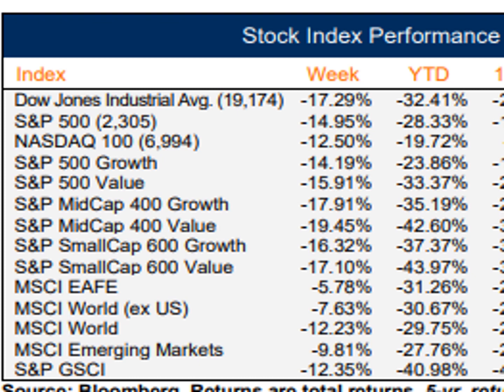You can see numbers that were down 35%, 42%, 37%, 43%. The indices near the bottom, those are all international indices. So one of the takeaways is when you have a major market decline, there's really no place to hide. Everything falls in value, everything except for things like bonds. Those are not on the chart. Bonds have performed very well this year in terms of maintaining their value, which speaks to the importance of diversification and having those conservative asset classes in a portfolio.